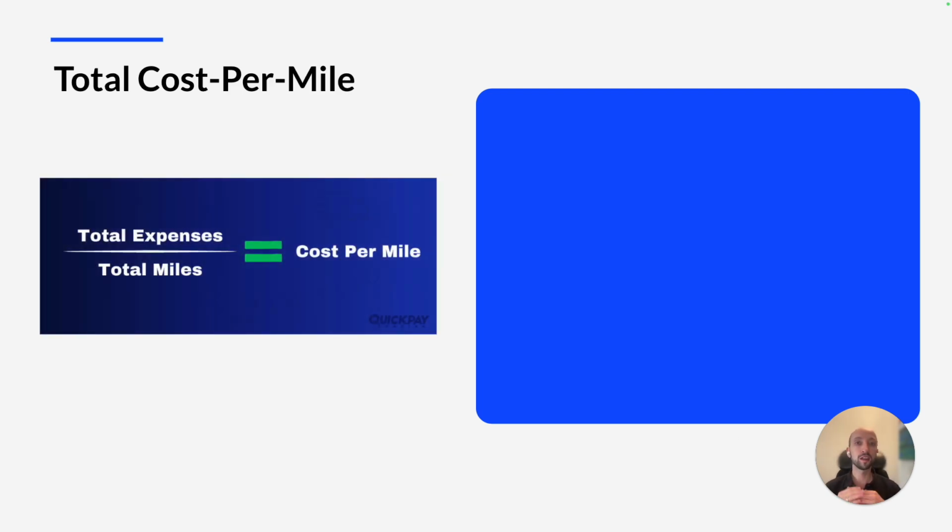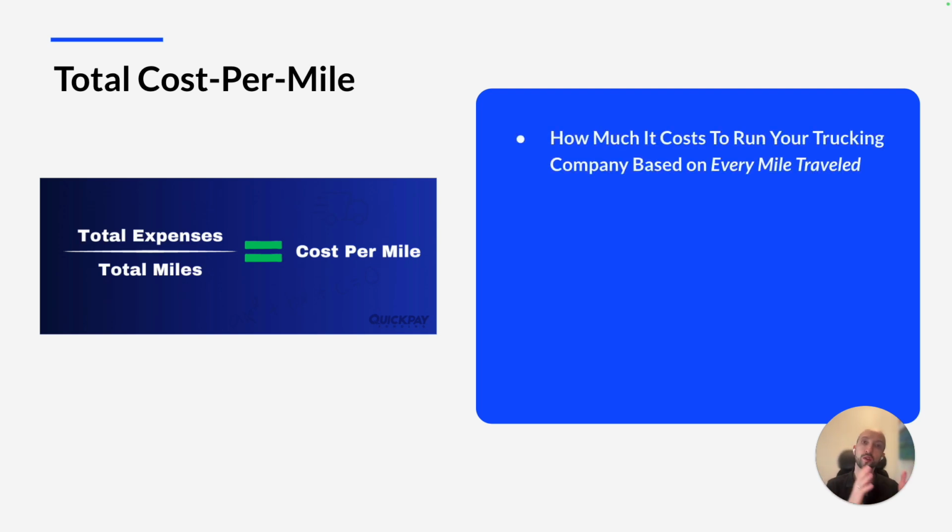So what is cost per mile? QuickPay Funding shows this well. Cost per mile is your total expenses, fixed plus variable, divided by the total miles you traveled. This is how much it costs you to run your trucking company based on every mile you drive.